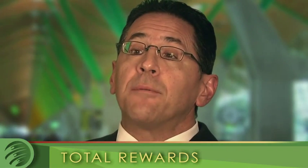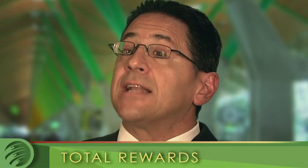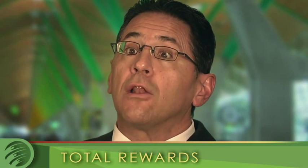On the retirement side, it could be things like the number of loans that employees might be accessing or the number of hardship withdrawals. It could also include the asset allocation of participants. Are participants all in conservative investment funds, or are they aggressive, or what might that mix look like?